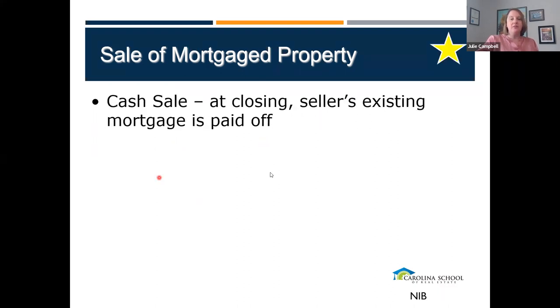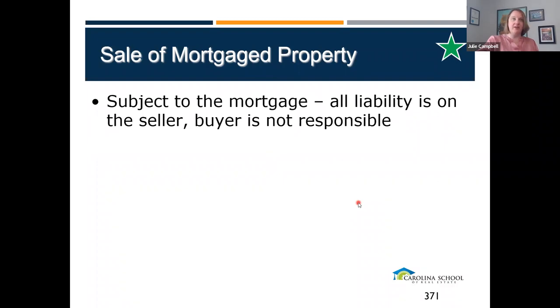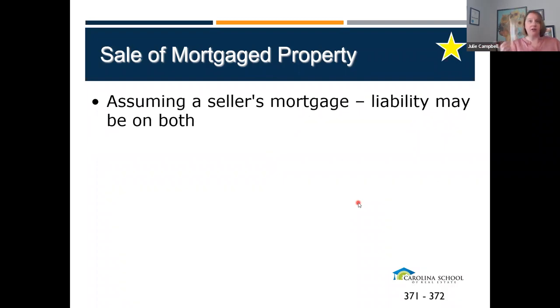Okay. What we see most is a cash sale. Seller pays it off, buyer originates a new loan. We're just letting you know that they have other ways they can do this, as long as the parties agree, and the lender still has to approve the buyer. The buyer still has to get loan approval. So it's not just anybody can do this, right? You still have to qualify for that loan.